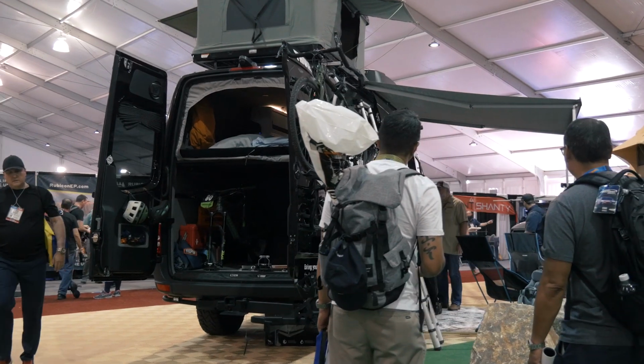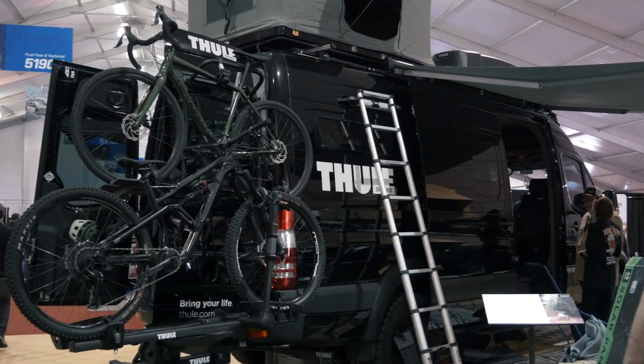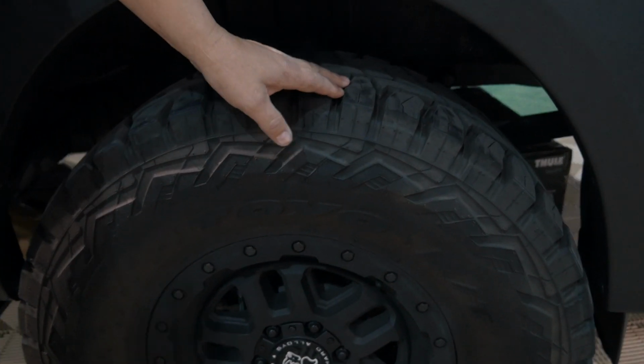And the search continues for all the super cool Overland vehicles here at the Overland Experience at SEMA. And what did we find but a ginormous Mercedes Sprinter van? This thing is huge. And this vehicle is totally equipped with all kinds of awesome Thule gear. And this is the Thule van. It's rad. And what I love about this van is it's sitting on a set of 35 by 12.50 by 17 Toyo tires. You know that we love these RT tires. We're running them on our van, but let's jump inside this thing and really check out all the cool stuff that's inside.